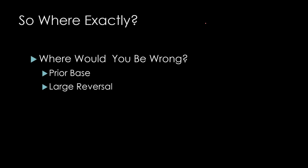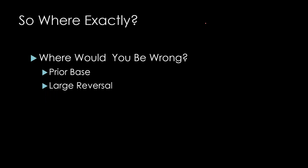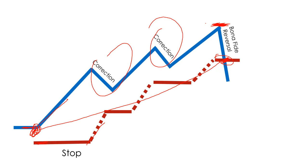Okay. So again, where exactly should you place it? Well, as I've said in prior broadcasts, you need to ask yourself, where would you be wrong? Now, in this example that I just showed you here, a bona fide reversal, which pulls back below the prior pullback, that's no longer a correction because you're pulling back to the prior pullback.